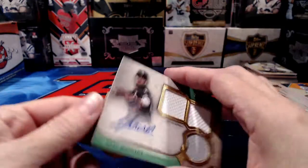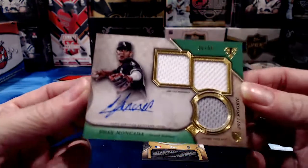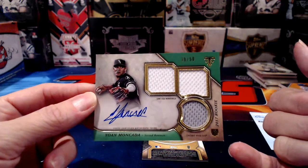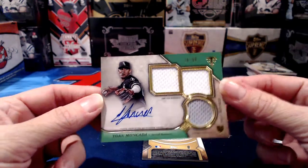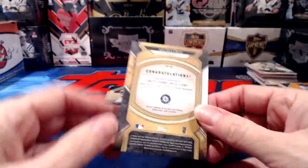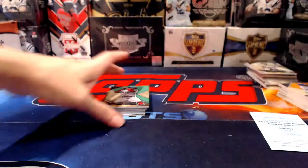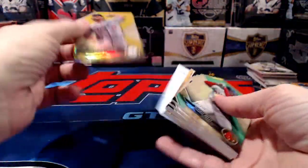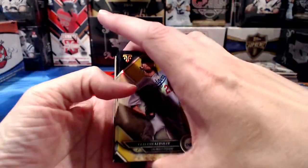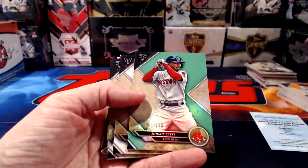White Sox, hey, we got some Moncada to 50. And that, again, on-card auto looks like. Triple materials, maybe a tiny little chip or ding right down here in the lower right. Nothing terrible, but there is a little bit down there. Nice little hit. For the Mariners, Nelson Cruz to 27. Griffey, right. That's the other one you were saying, Griffey. Yeah, I knew we saw it, but I couldn't remember what the player was. Clayton Kershaw to 99 for the Dodgers.